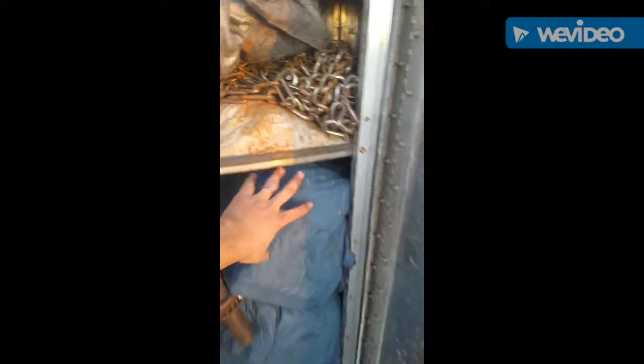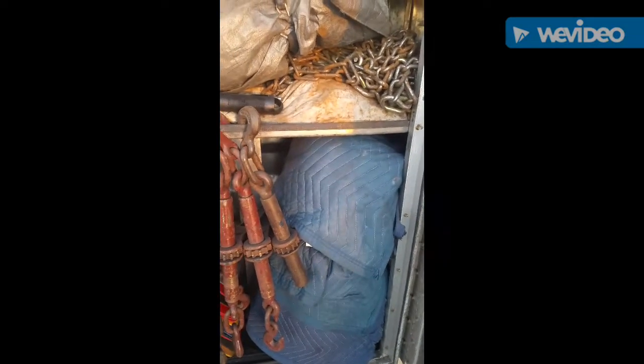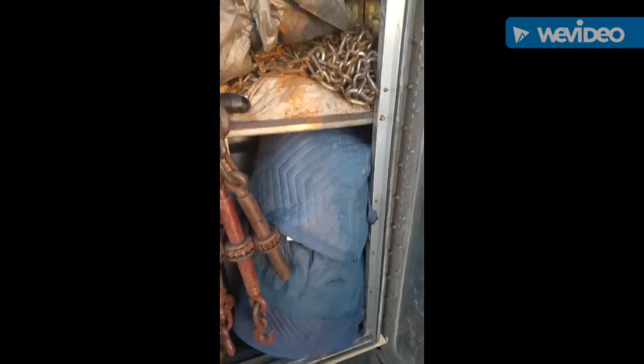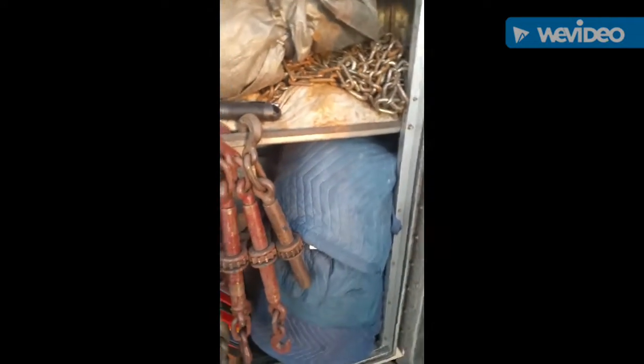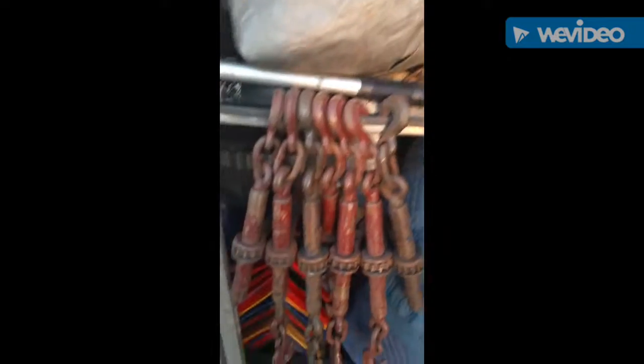My snap binders are actually behind. These are my moving blankets. I roll these out when I have a sharp edge material to protect my tarps. My tarps are not cheap at all, and I want to protect my tarps, so I bought these at Harbor Freight, and they've been great. I couldn't ask for better moving blankets, as I call them. Let me open this up here, give y'all a better view.